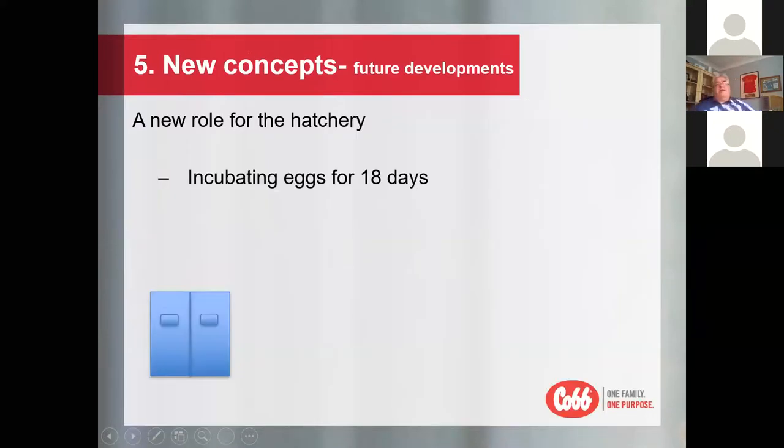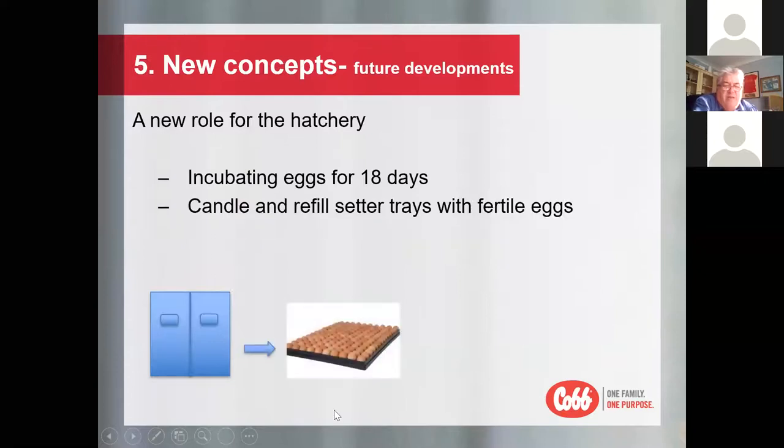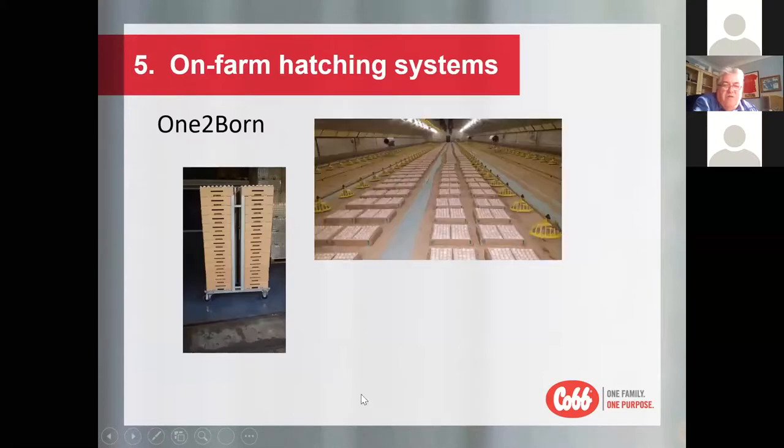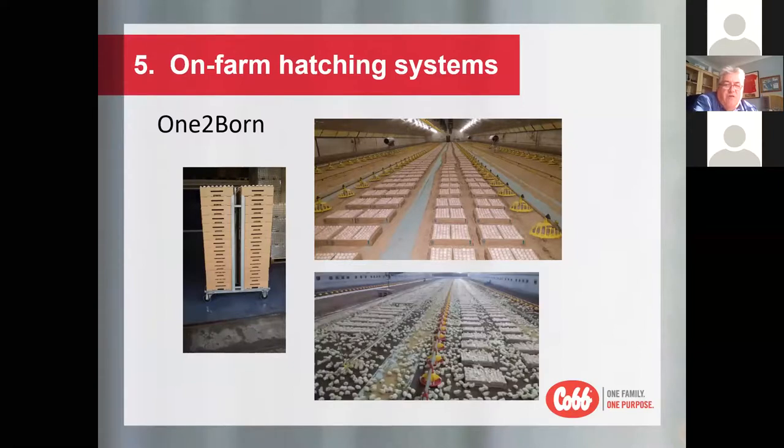And then the new concept, which is on the farm, which is removing the eggs at 18 days from the hatchery and placing them onto the farm. And so we have things like the One2Born system. You can see our eggs are moved in these boxes, placed on the floor, and as they hatch out, they hatch onto the litter. The house needs to be about 36 degrees centigrade so we can get the incubation right.